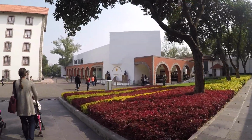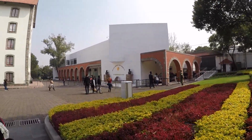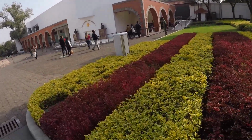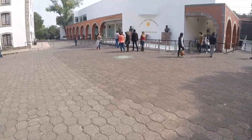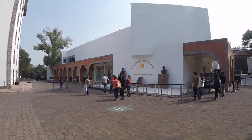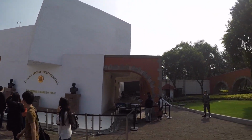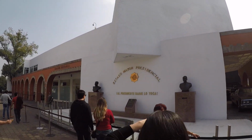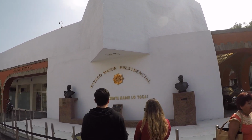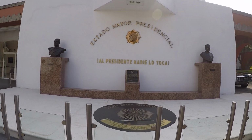If I remember correctly, here is where most of the staff members worked. These were their offices and also where a lot of press happened. So whenever there was a press conference or any type of interview with the president, the building over to the right is where it happened. Through these glass doors, you can see different cars, and these were the cars that the president used at any given time. This is what they used to travel. I think the last one that used them was President Nieto.